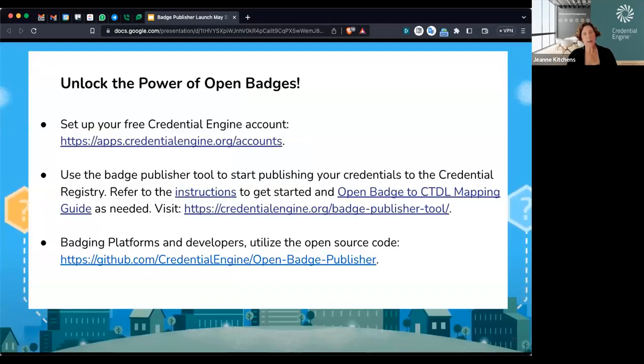All right. The Credential Registry Badge Publisher tool is available now. So right after this webinar, if you don't already have a Credential Engine account and your organization offers badges, you can set up your account and begin using this tool in the three ways that we described: with a direct integration with Credly, with Canvas, or copy pasting in the JSON. The open source code is available for badging platforms to use as well. The repo is open and ready for your use.